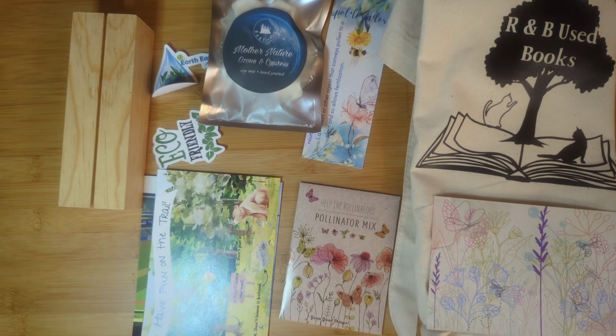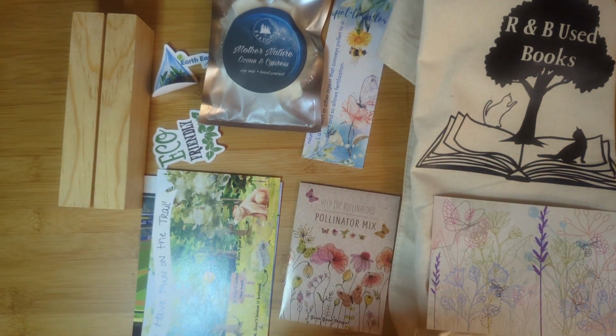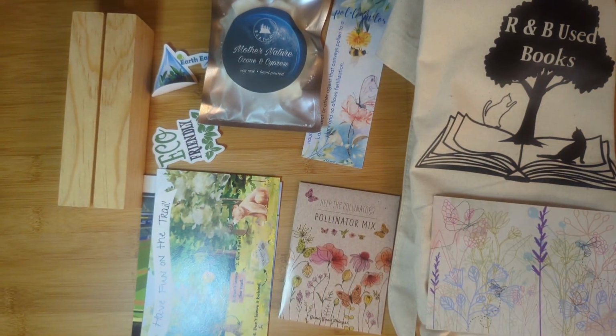But if you don't know how a blind date with a book box works, they basically have a little short questionnaire. You fill out your favorite genres, your favorite authors. They might ask you for books you don't want, if there's an author you don't like, or if it's because you already own every book that the author writes. You can also make suggestions or nods in certain ways. So with that, we're going to see what my blind date is.